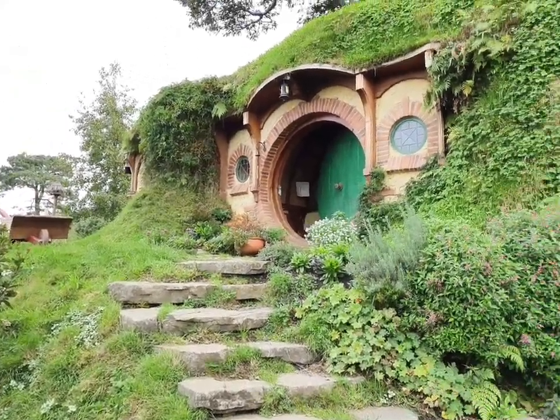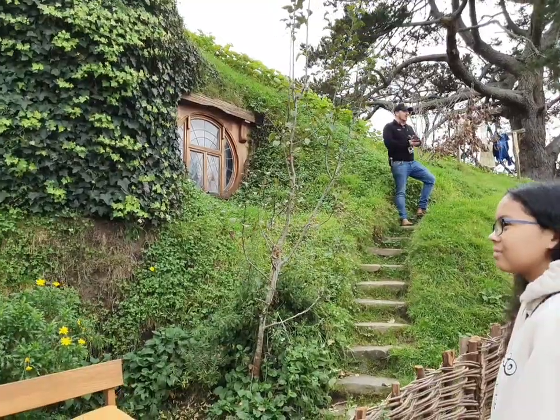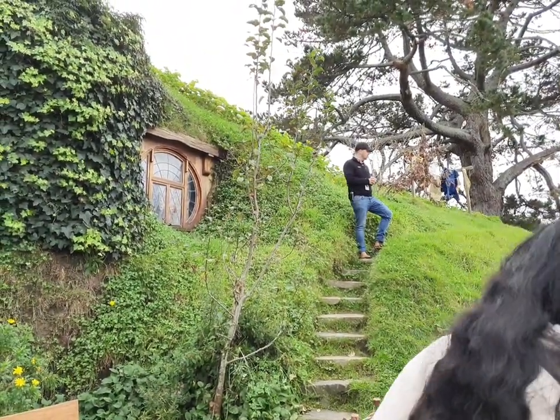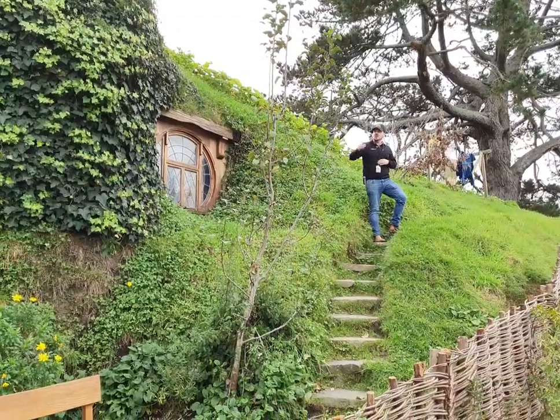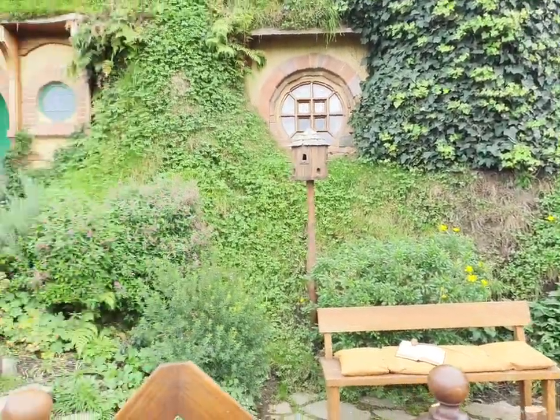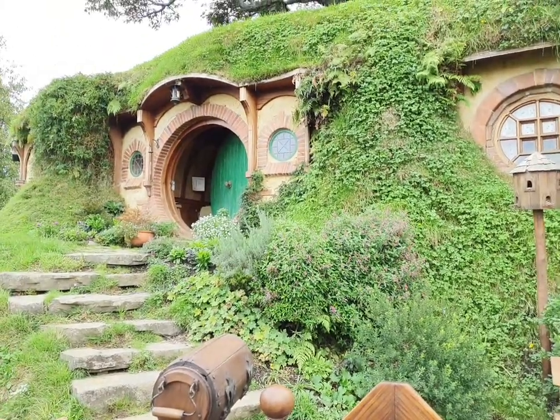So everyone, this is Bag End, home of Frodo and Bilbo Baggins, and originally built by Bilbo's parents, so the stories tell us. You can see there is a little bit more detailing done on the inside of the door there, but only as far back as you can see. Reason being, this is the hobbit hole they use most of all.